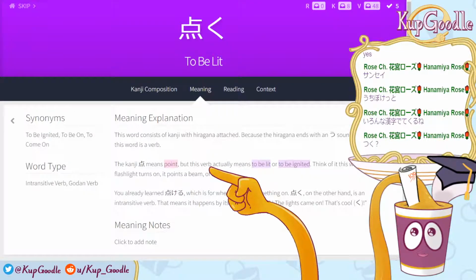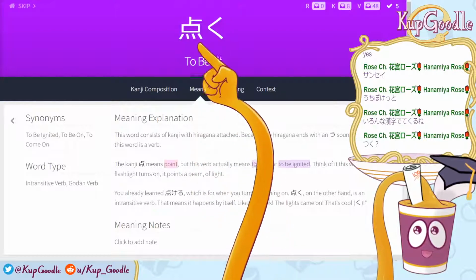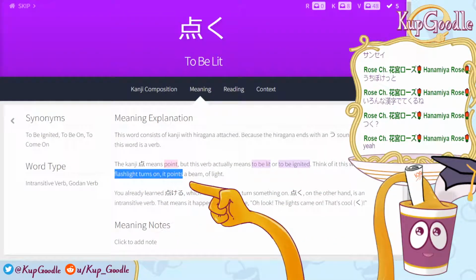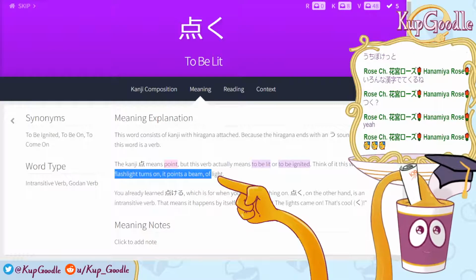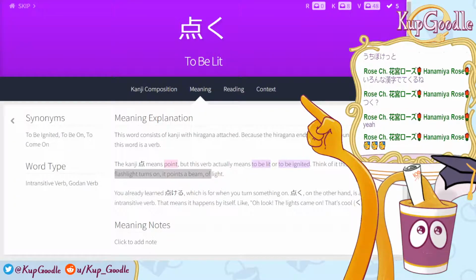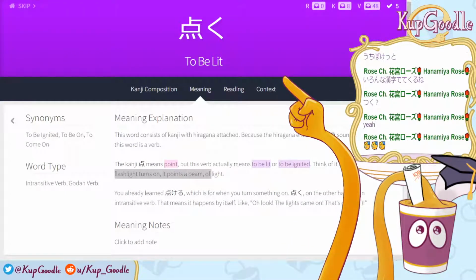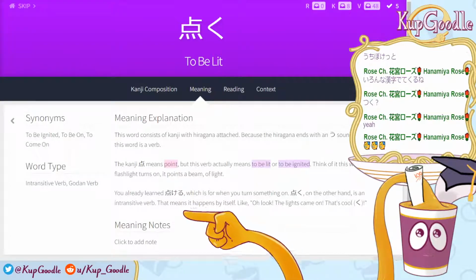So, it is a point. Yeah, why is this a point? But this verb actually means to be lit or to be ignited. Think of it this way. When a flashlight turns on, it points a beam of light. It's all over the place. There we go. All right, so to be lit is to put onto a point.